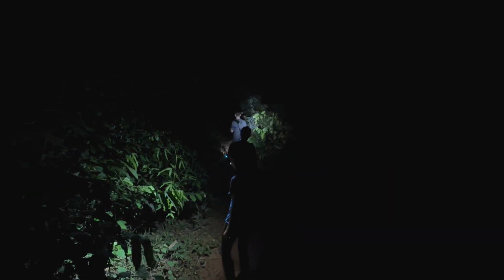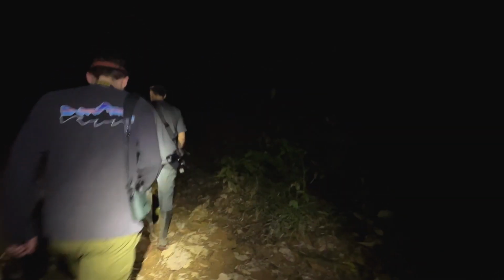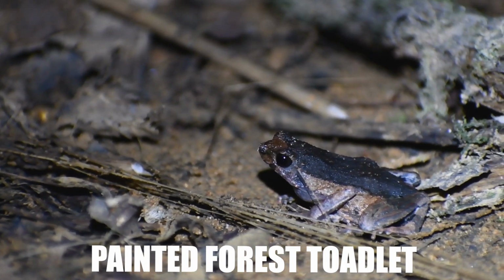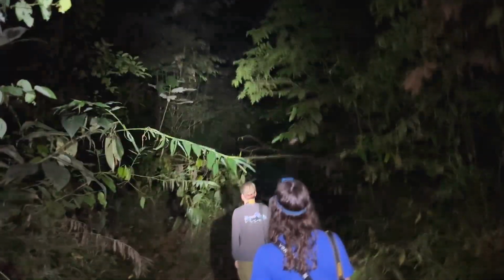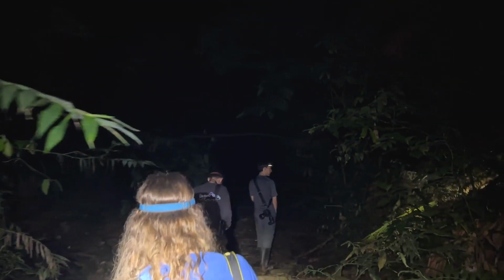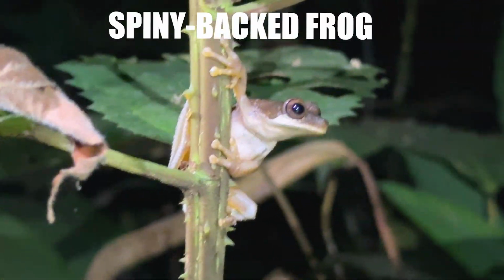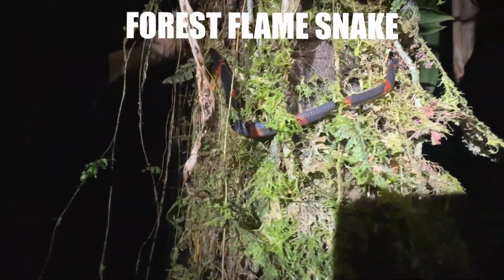There's a guy looking in the treetops. Don't you? I don't want to pick it up. Did you get a good look at it though? It was pretty dark. See, this is back, right from the back. Yeah, scarlet snake. Something like that, yeah.